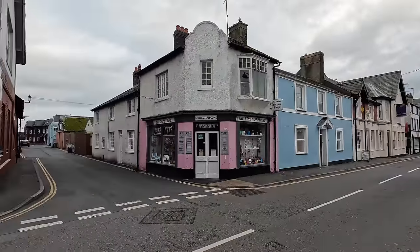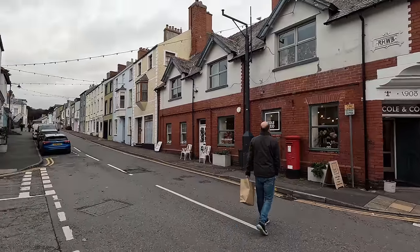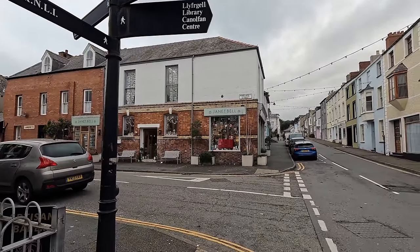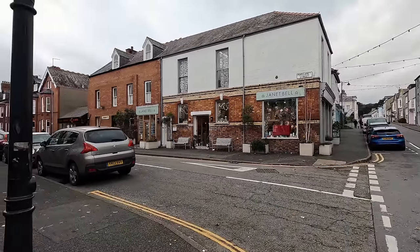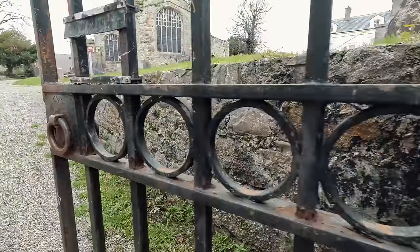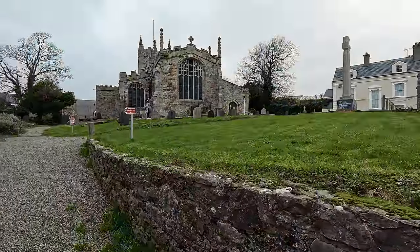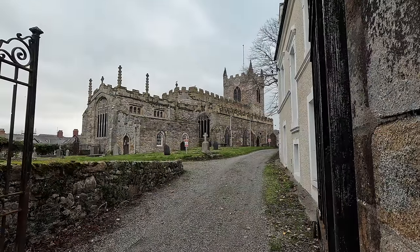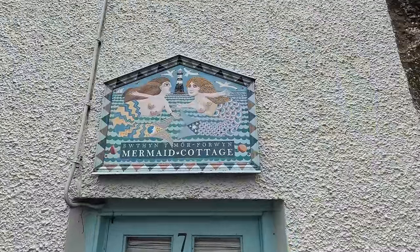So it turns out Beaumaris has lots of little crafty shops. As you can see, we've already purchased a few things. Lovely little shops they are, sort of independent suppliers. So it's worth coming and doing a spot of shopping. Mermaid cottage sign, isn't that cute?